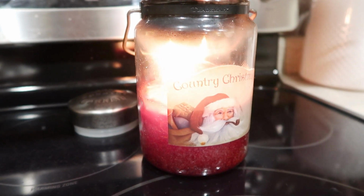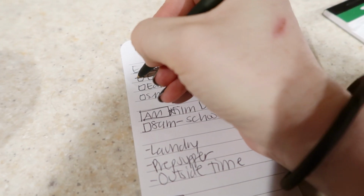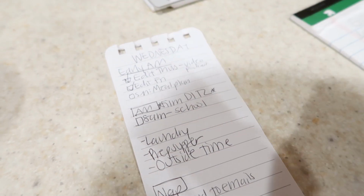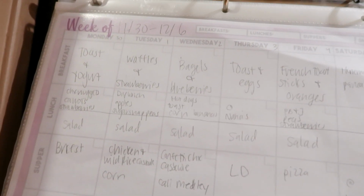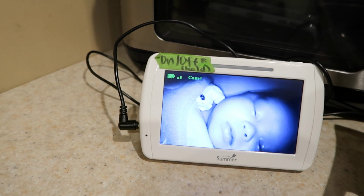And I, of course, had to light my favorite Christmas candle and then look over my to-do list of what I needed to do that day. I just wrote it all out because my planner was getting kind of crazy and overwhelming, so I just rewrote it out on a sheet. Then I looked over what our meal plan was for the day, and our baby was still sleeping.